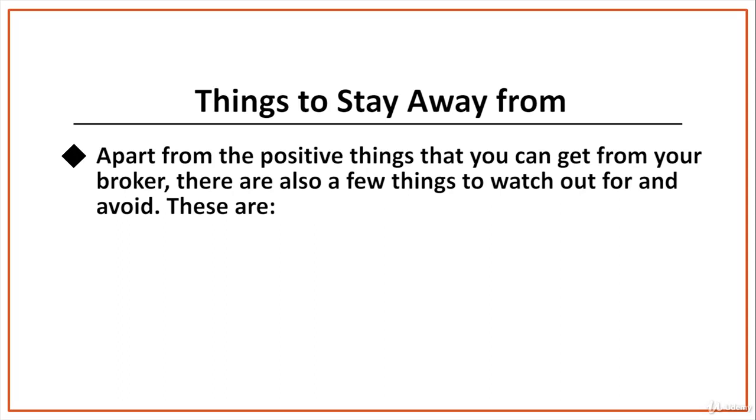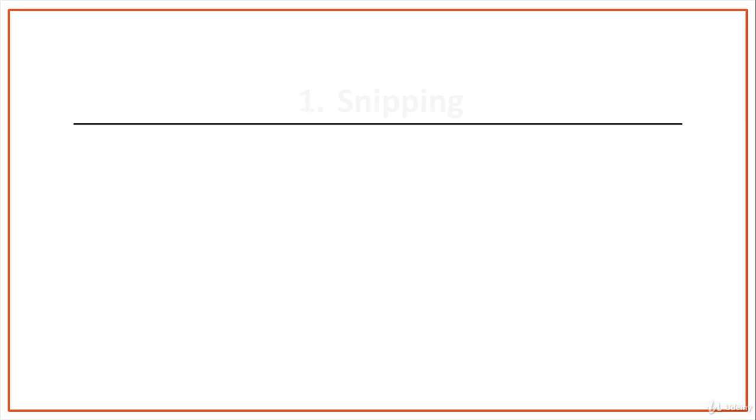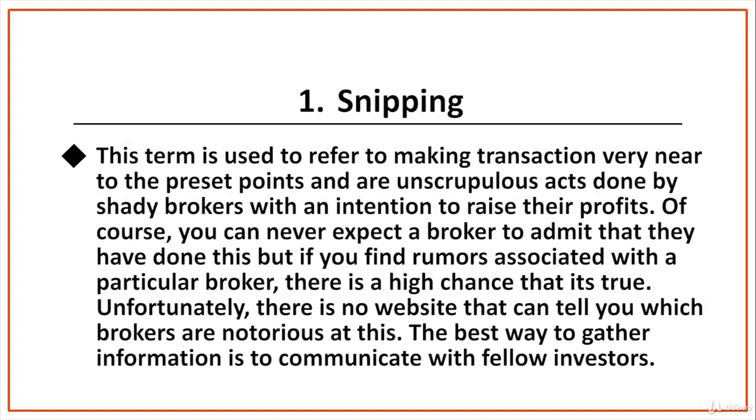Apart from the positive things that you can get from your broker, there are also a few things to watch out for and avoid. These are: Number 1. Sniping. This term is used to refer to making transactions very near to the preset points and are unscrupulous acts done by shady brokers with an intention to raise their profits.